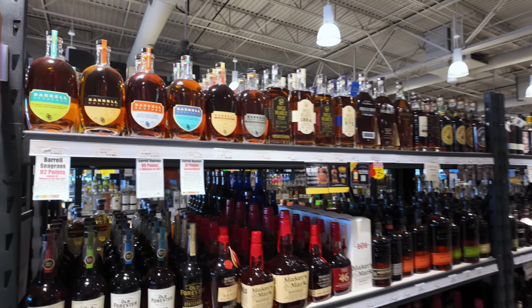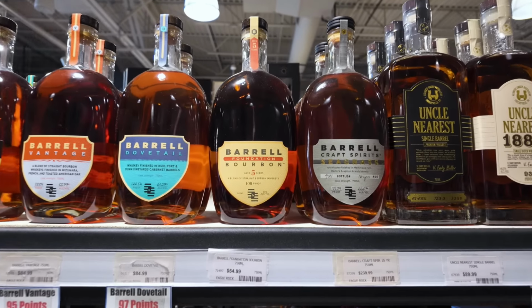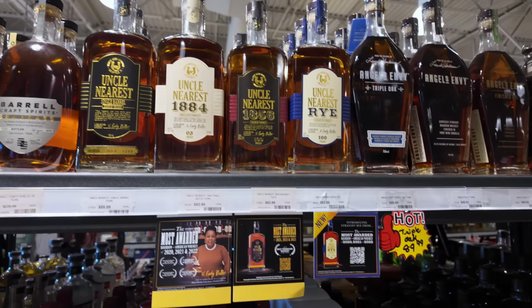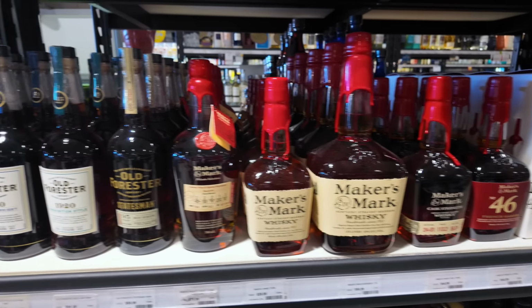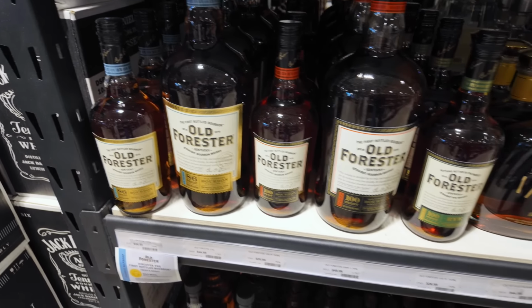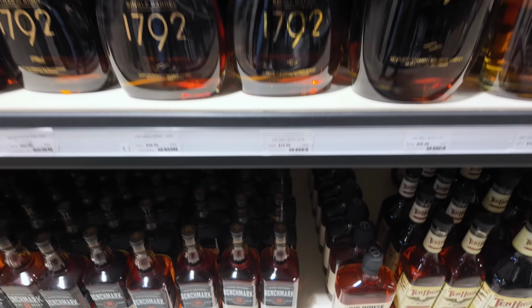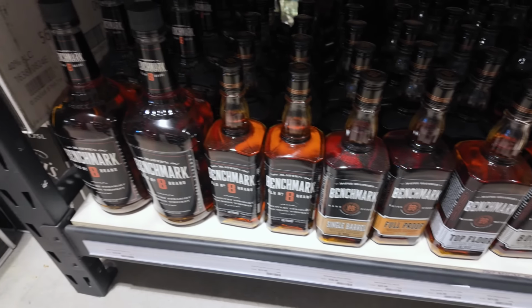And we're at the beginning of the bourbon and whiskey aisle, so let's see what interesting bourbons and whiskeys they have. So on the left side coming in, we've got our barrel, including that barrel foundation that we like so much. And then Uncle Nearest. Coming down, a couple rows of Maker's Mark. And 1792. And then, if you've been looking for Benchmark, wow, they got a big compliment.